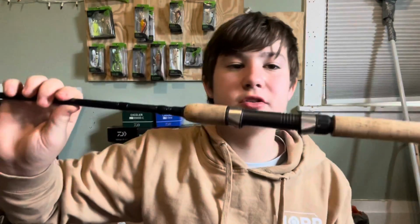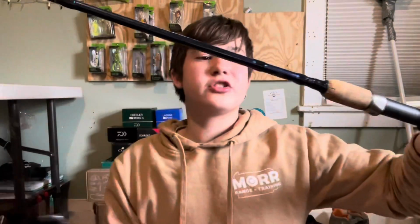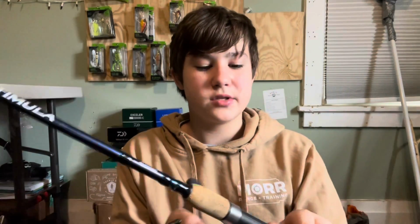All right, so next is just a rod. I have the reel right here. I didn't rig it up. This is just an ultralight combo. You don't need to know. I mean, it's just for catching little small bluegills and stuff, or smaller bass. This is what I used yesterday.